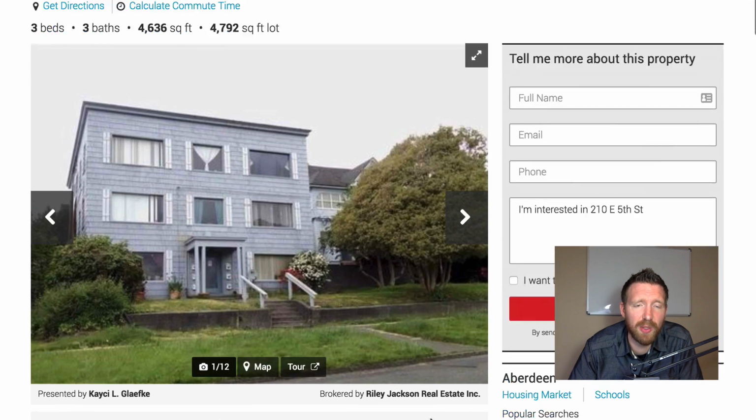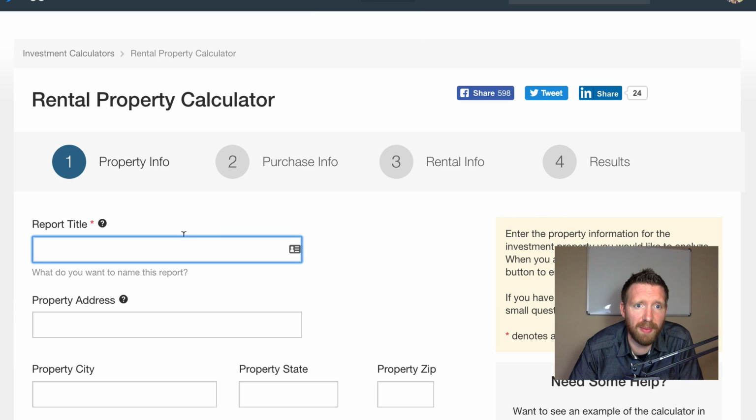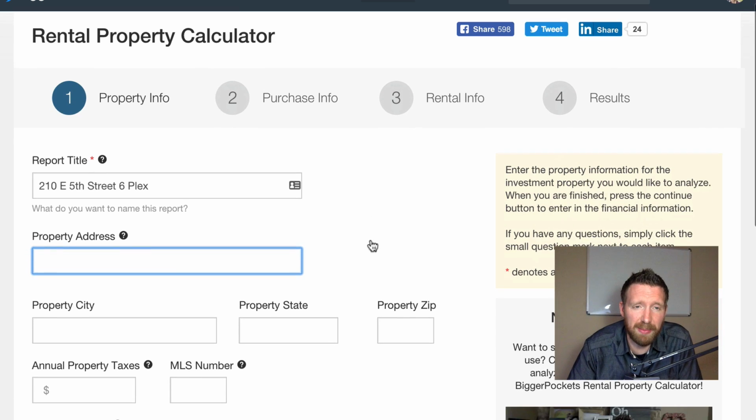Well, we'll see. So what we're going to do is we're going to analyze this property together over here. So the address of this one was 210 East 5th Street. Let's see, 6-plex. That's what we're going to call it. Now, let me explain real quick how this works. The calculator is really simple. It's actually just 3 pages, 1, 2, and 3. We're going to go through and enter everything.